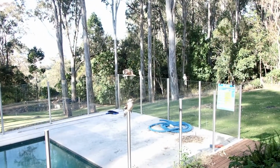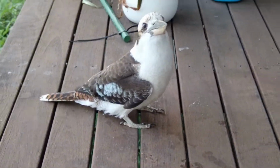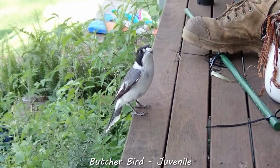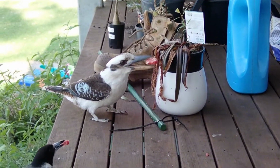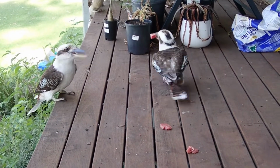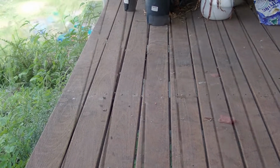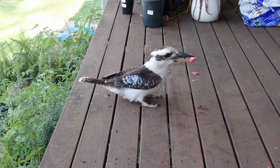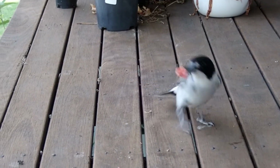Oh my goodness, how many kookaburras do we have? Eight. Eight kookaburras. They're a beautiful bird, aren't they? These are bushy. These are butcher birds? Yeah. G'day, mate. They're a beautiful bird, aren't they? Yeah. Alright, have a good one. Gone off here. Goodbye.